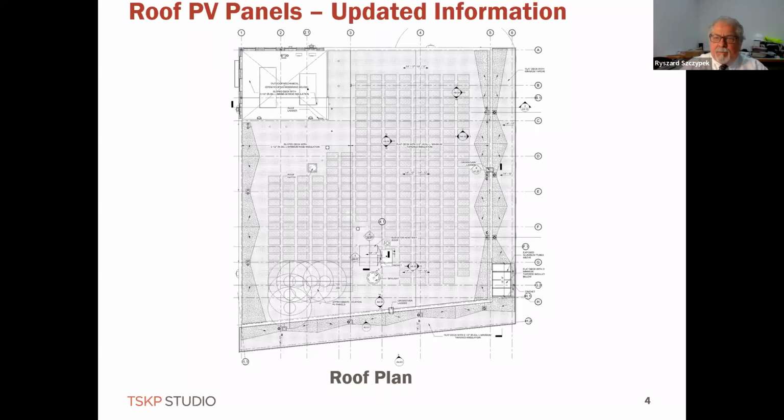Every vendor has his own preferred photovoltaic system. And so when we get that vendor in place, we'll be able to give you an exact layout based upon that vendor's photovoltaic system. But the principle will be the same. These are low slope panels. We don't expect they'll be seen at all. And it's a technique we've used in many other projects.